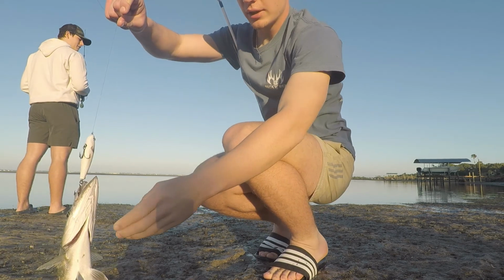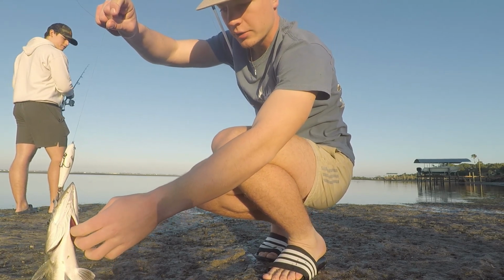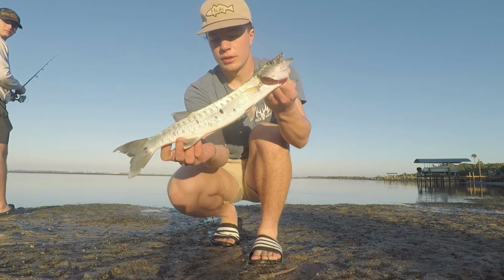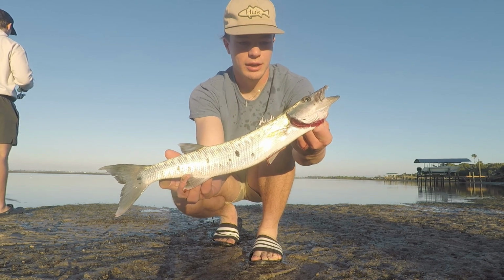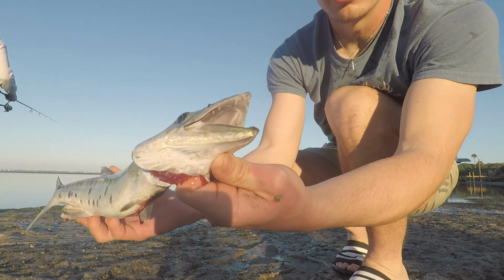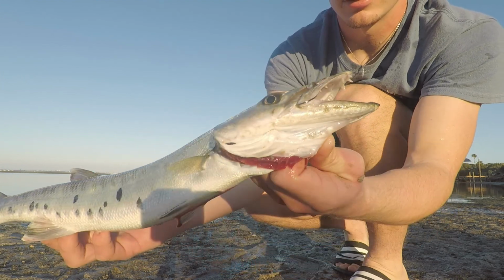Alright guys, I might not be 100% sure on this, but we're pretty sure this is a barracuda. Me and Alex are still learning everything down here, so look at that right there, guys. Nice little barracuda, obviously really small. These things can get absolutely giant, but super sweet fish. These fish are super, super aggressive, and you can see those crazy teeth on them there.